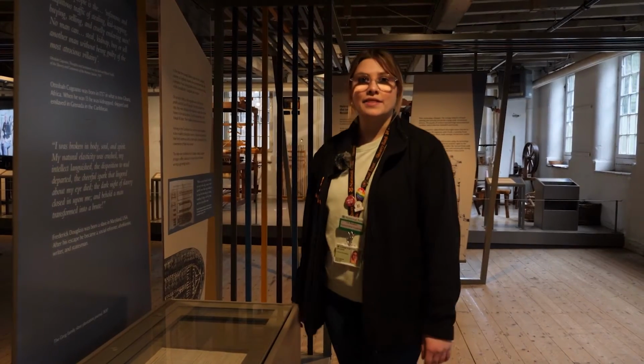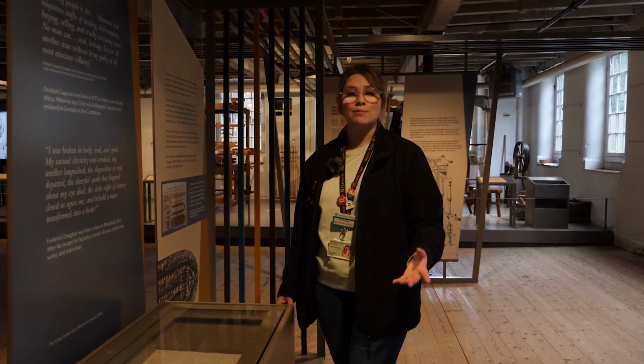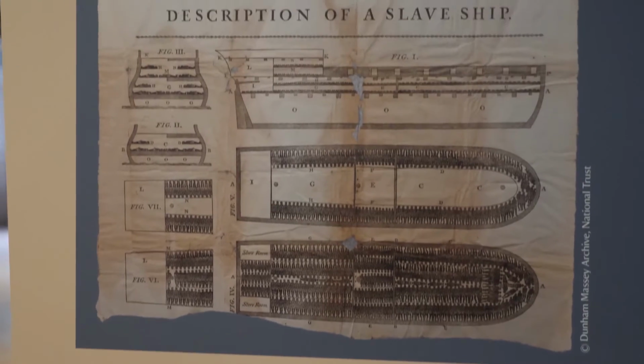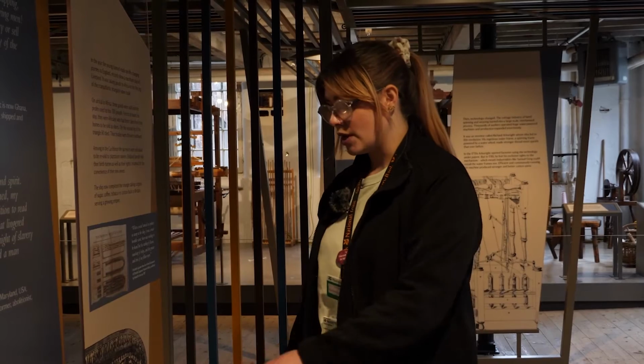We're here now in the mill, and in this particular gallery we have a section around Samuel Gregg and his relationship with slavery, how Samuel profited from slavery. Being a cotton mill, of course, they would have purchased cotton from cotton plantations that utilised slave labour, and Samuel himself owned 2 plantations in Dominica and St Vincent, which grew sugarcane. And what we have here on display is a plantation journal from Samuel's Hillsborough plantation, showing a month's return on the profit that they were making from slavery.